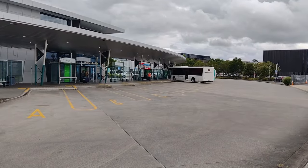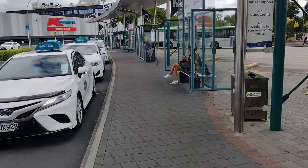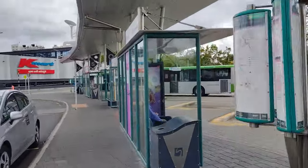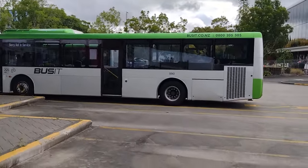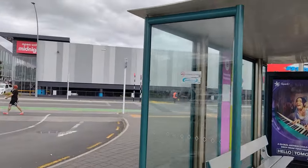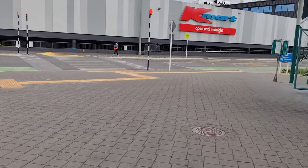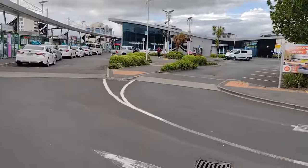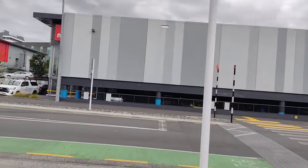Here's a good shot. Anyway, there's also a ton of taxis here. Look what I found here, the very distinctive noise of a B7. Oh, he turned the engine off. This is literally a B7, Volvo B7, just with a different body. So distinctive, I thought I was in Perth again. The sound is exactly the same. This one right here. Anyway, yep, that's it. We're gonna cross the road again.